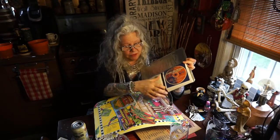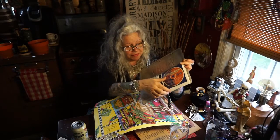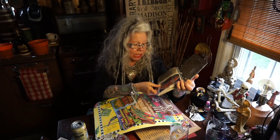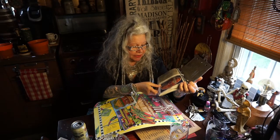But when I opened it, I found that it was a CD wallet thing. Look how many CDs it holds. It's awesome, and it's brand new. It still has its little tag in there. It says Rock and Road CD holder by Little Earth.